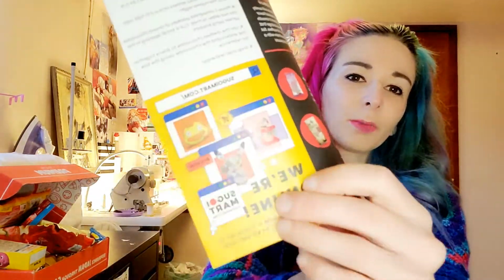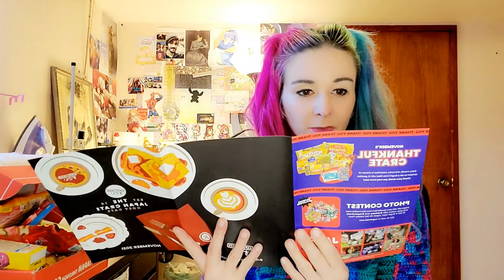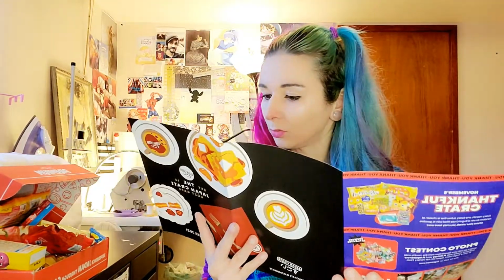Ooh, calcifer. Yes. Little products you can buy on Sugoi Mart. Are there some Japanese words for me to tell you guys? No Japanese words. Photo contest. I don't think I'll be able to win the photo contest because I'm super late. Because I got my package super late.